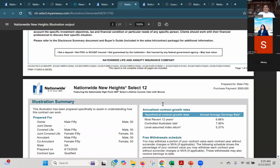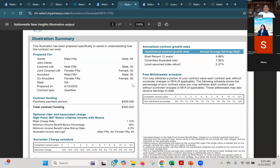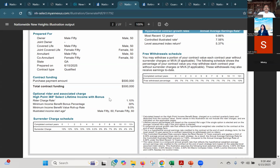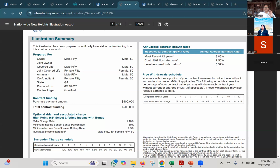So if you go to the first page in the illustration, again, the client's age and, based on the chart, this has a 1.1% charge. The charge is only on the accumulated value, not on the guaranteed growth. So I'll explain what that means. If it's a 30% bonus and then 9.5% growth, oh, there's a 1% charge, so it's just 8.85% growth, right? No, it's not. The guaranteed portion is still growing at that rate. There is no charge in that section. Only where you are putting money in that accumulation value, you have that charge. So based on the indices we choose, based on the most recent years, it's growing at an average of 9.86.